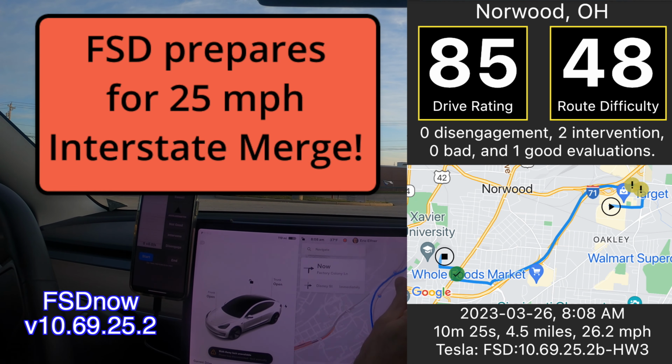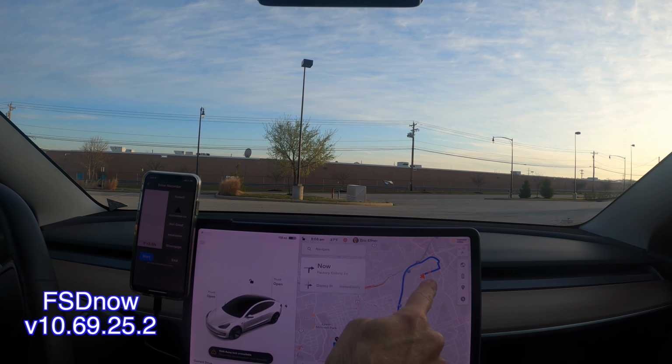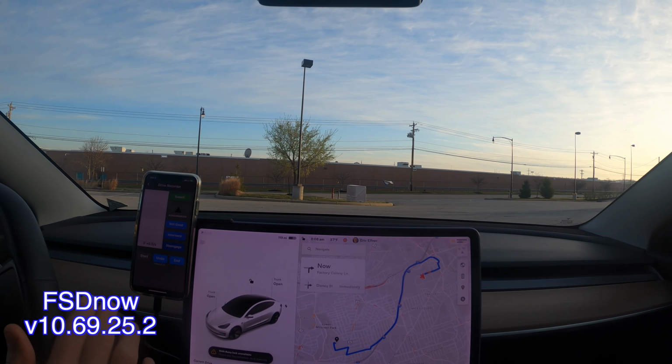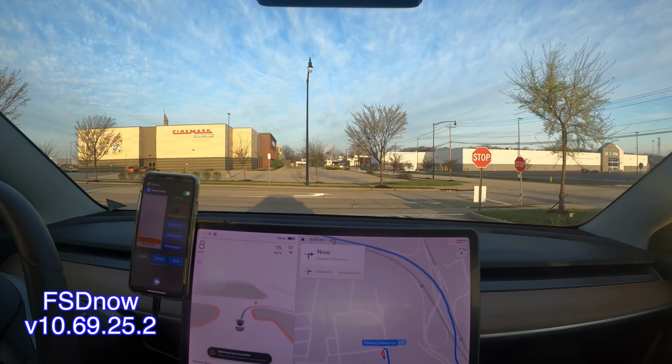Good morning. We've got a fairly short drive we're going to try this morning. We're going to navigate out of the shopping center and then get on to 71. We've got an interesting couple of merges here.